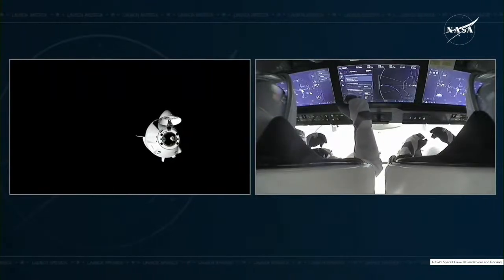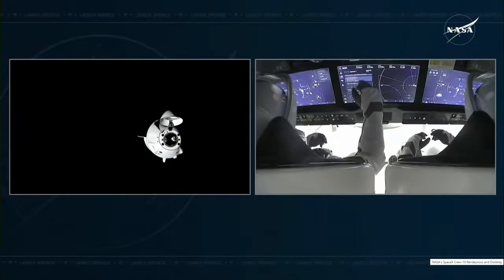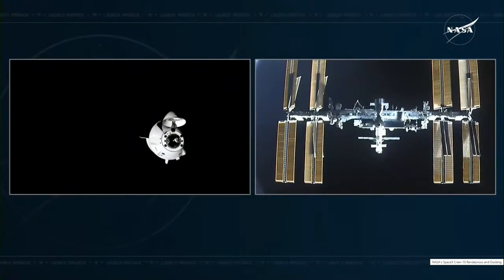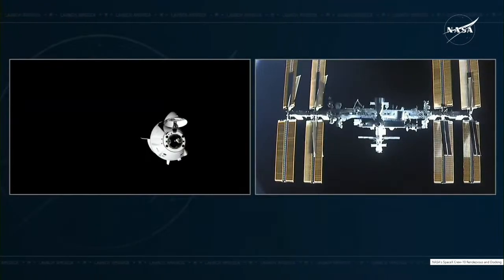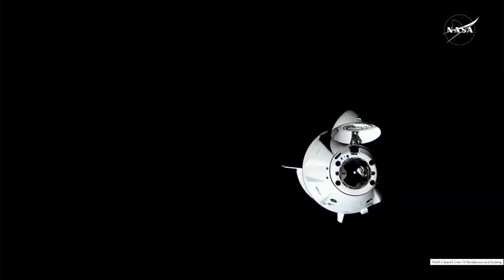It crossed through waypoint 1 and waypoint 0 without having to hold. These waypoints, or checkpoints, are places we can hold if we need to, and if we don't, we can proceed forward through them. We have gone through 2 of those waypoints, waypoint 0 and 1. Now Dragon is less than 200 meters away from the International Space Station, about 170 meters currently away from its target, the forward node 2 forward docking port.